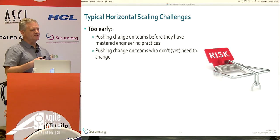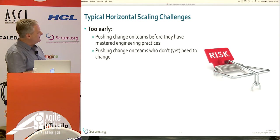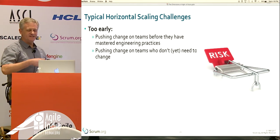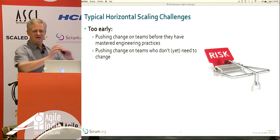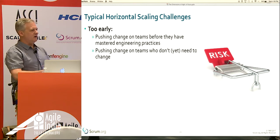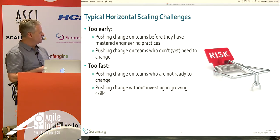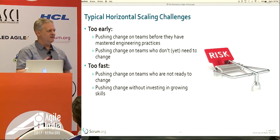So ideally, you want teams to self-organize around adopting Agile, and you also want to get them to have some mastery of the engineering practices. If you've got a mainframe team that hasn't delivered working software in years, because it's somebody else's job, that's going to be new to them. They're going to struggle with that a bit, so you have to figure out ways to support them to get past that. So, pushing change on teams who are not ready to change, and pushing change without investing in growing skills, is one of the anti-patterns.